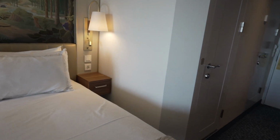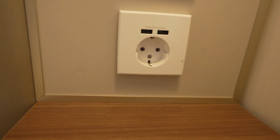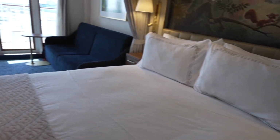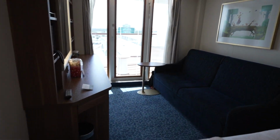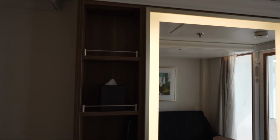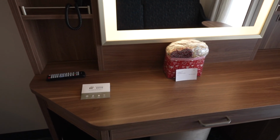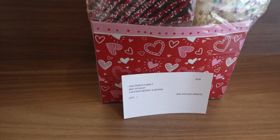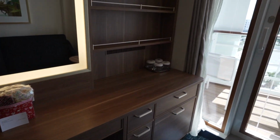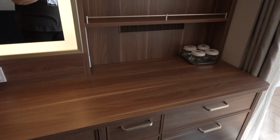almost, well, not an identical setup over here. We have different outlets set up over here, but still some USBs, and then a little bit of storage on each side of the bed. And then over here, you can see there is more storage, more lighting around this mirror. This is a nice little Bon Voyage gift of some Rice Krispie treats that were given to us. And then over here, there's more storage.